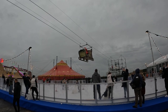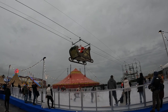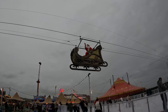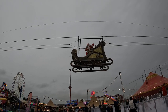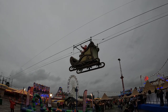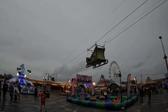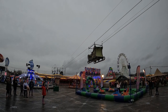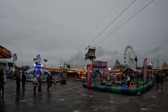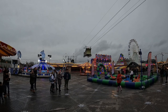And I'm not quite sure how his sleigh's getting pulled. There's no reindeer on the front. Maybe they're invisible this year. There we go. Right across to the other side of the carnival. And like I say, that happens on the hour, every hour. Fantastic.